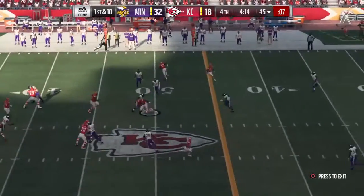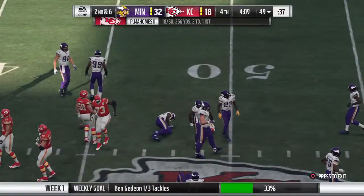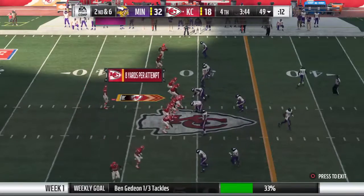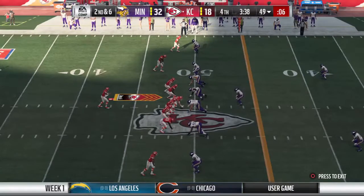Looking to throw is Mahomes. It's a short one here, complete to the tight end. And he'll be brought down just shy of midfield at the 49-yard line. That throw good for 4. It's 2nd down. Those short little routes probably going to be open. The defense, they'll let those happen, especially when they can make an inbounds tackle.